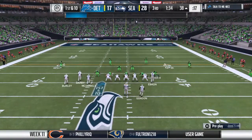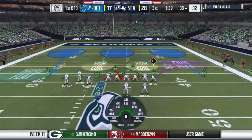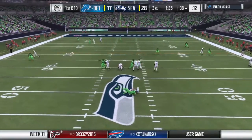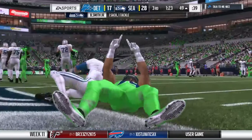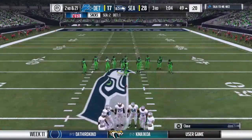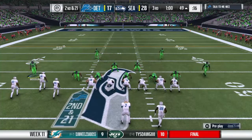Usually hitting a deep post pattern, as we just saw there for a big gainer, that's tough to do because you usually have a safety or two in the middle of the field. But if you hit enough crossers and underneath routes... And no escaping this time as he'll go down. They got him for a sack. It looks like a loss of right around 11 there on first down to set him back on second.